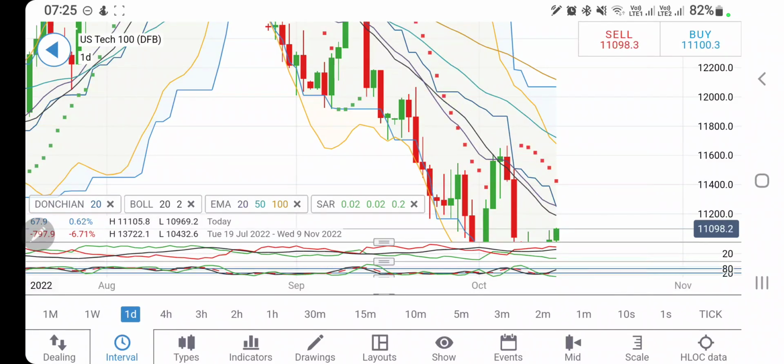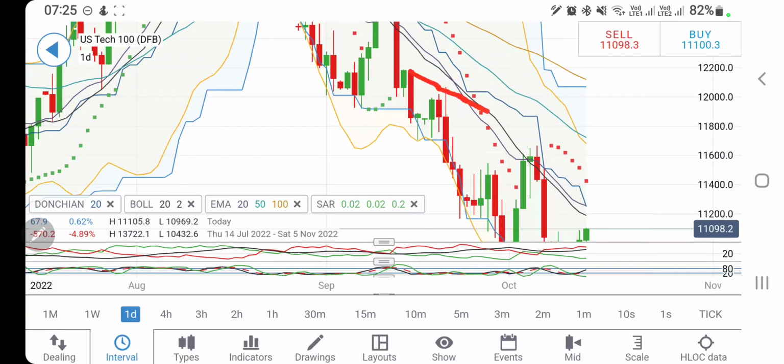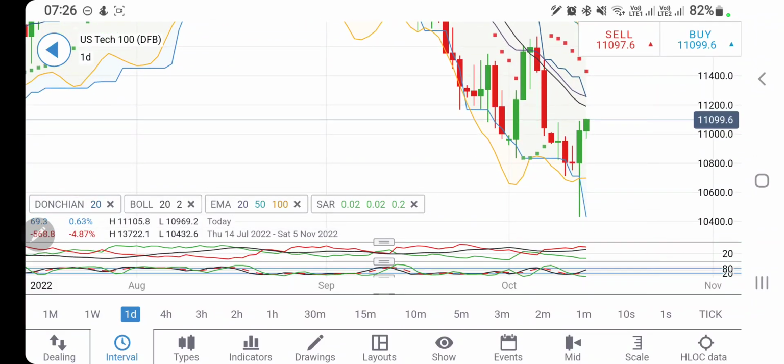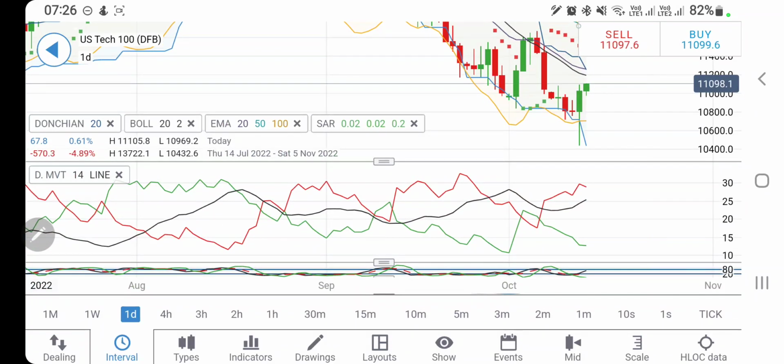Let me draw something for you. You'll find out. So this zone at 11,500, 600 is going to be the critical resistance. Till then, probably every candle is counted here. Yes, we have seen the lows, we have seen a breakout, and hence the downward journey may resume if it fails to break past the 11,500, 600 zone, then and only then.